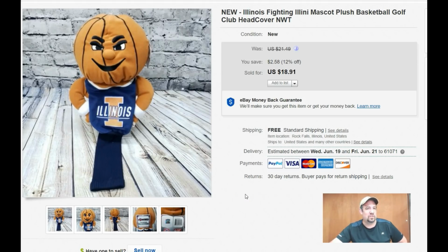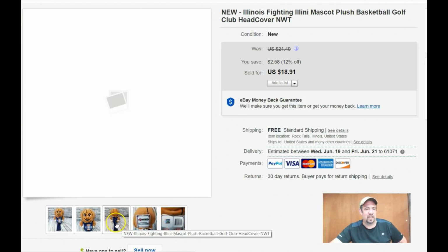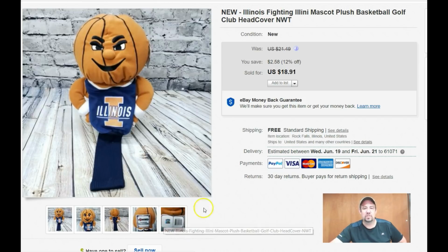This here is pretty cool. This is an Illinois Fighting Illini basketball golf sock. Really cool. Still had the tags on it and stuff like that. So this is like a driver cover, golf club driver cover. Really neat, and it is going to somebody in Illinois. So that was pretty cool. It was super lightweight, so easy to ship.